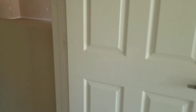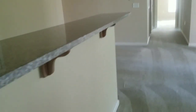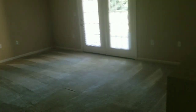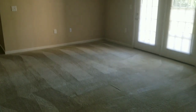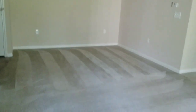So you come out of here, and you have this little half wall situation here. Over there is the kitchen that you could place bar stools at. And then this is the living room space. And it is really large. I don't know how well you can see that on this camera. Another ceiling fan there.